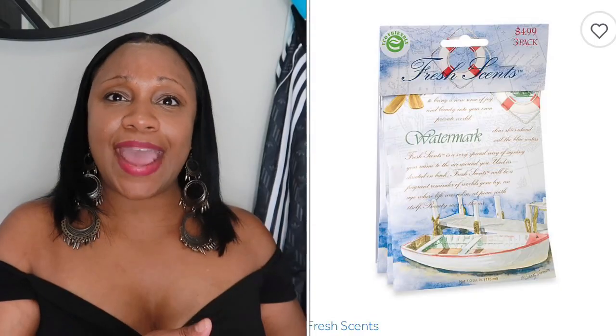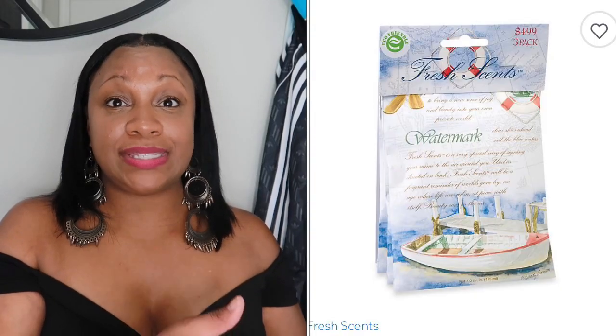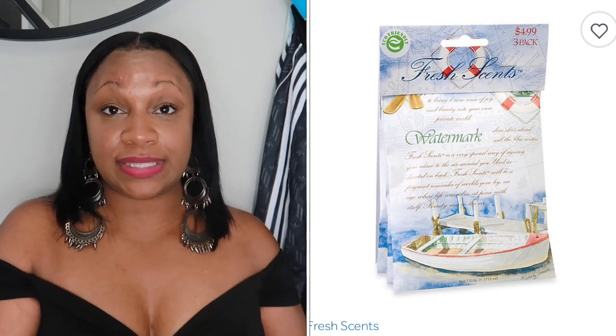But if you don't particularly care for plug-ins and you want to be a little bit more discreet, you could place those scent packages in discreet places at your entryway. For instance, I could place one behind the entryway pillows, or you may want to place one up under your runner or your entryway rug. Just keep in mind that those packages are oil-based. I had to learn that the hard way.